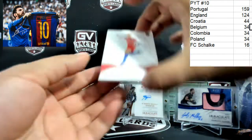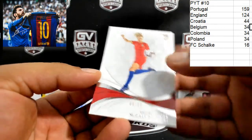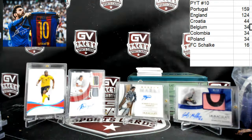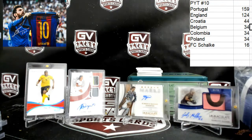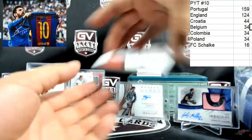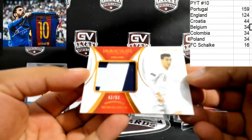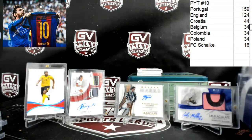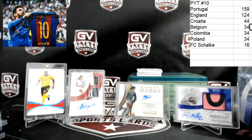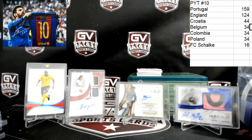All right. First up, we got number 65, McCall Zerboni. Rookie there for USA Women. Next up, Jumbo Patch. Number 250, Harry Winks, England. That is match worn. Harry Winks. England is serial number 3, Tianjin.